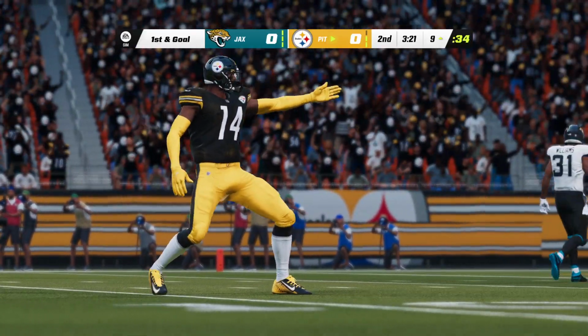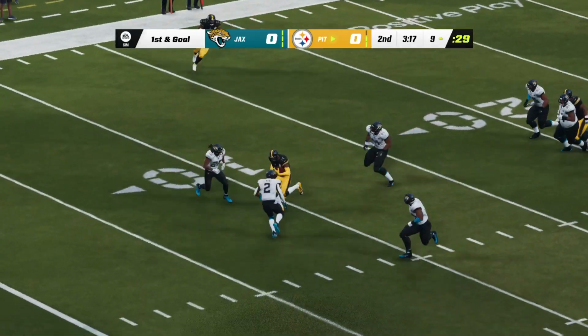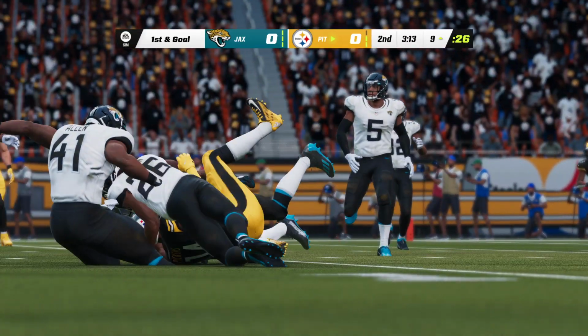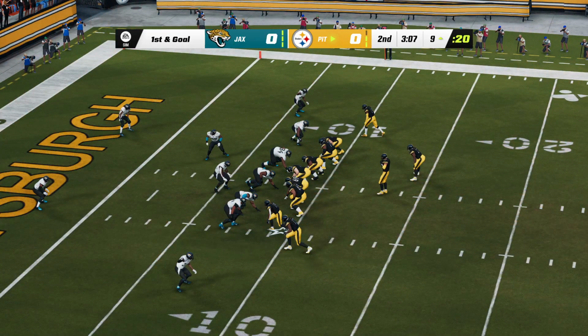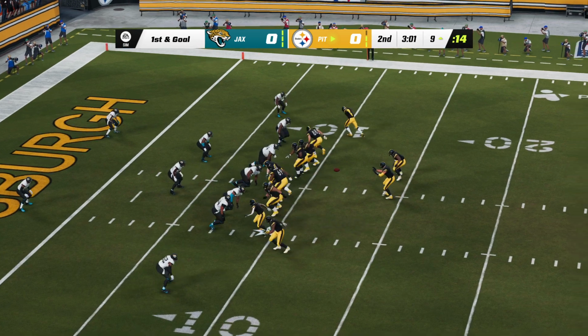And a lot of people ask the same question all the time. Why do we see so many slants in the red zone? Well, the windows are tighter. Everything's more condensed. It has to be quicker, and you've got to deliver the ball on time. Your biggest worry? Ball gets tipped in the air, because if that happens, then it's fair game for the defense.